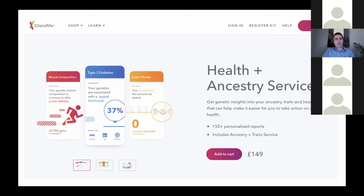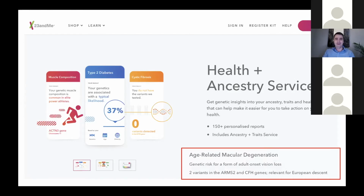But this, again, I'm not recommending these. I'm not saying go out and do this, certainly not. But this particular company, they actually have a test. They can give you a risk score for age-related macular degeneration. They don't have it for glaucoma yet.